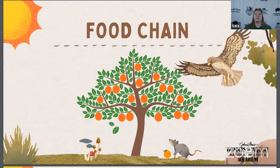But what about the decomposers? I see some mushrooms there, but where do they come into play with that whole food chain that we just talked about, with the sun and the orange tree and the mouse and the hawk? I didn't talk about any mushrooms. Can you guys in your chat box tell me where you think the decomposers will come into play with this food chain that we see in front of us? Where are those decomposers going to come into play?